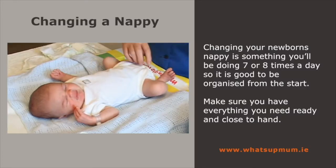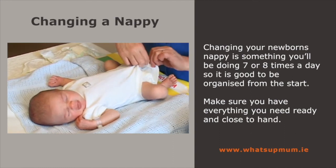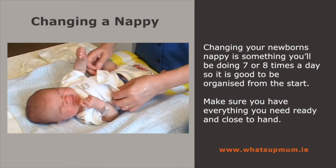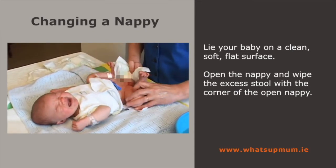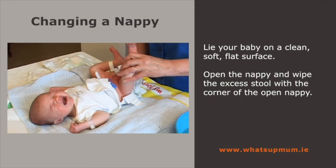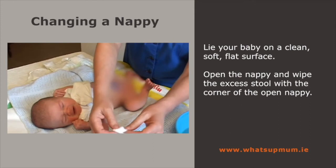Changing your newborn's nappy is one of those things you'll be doing 7 or 8 times a day, so it's best to be organised from the start. Make sure you have everything you need ready and close to hand. Place your baby on a clean, soft, flat surface. Open the nappy and wipe away excess stools from the genital area with the corner of the nappy. Hold your baby by the ankles and lift up their bottom.